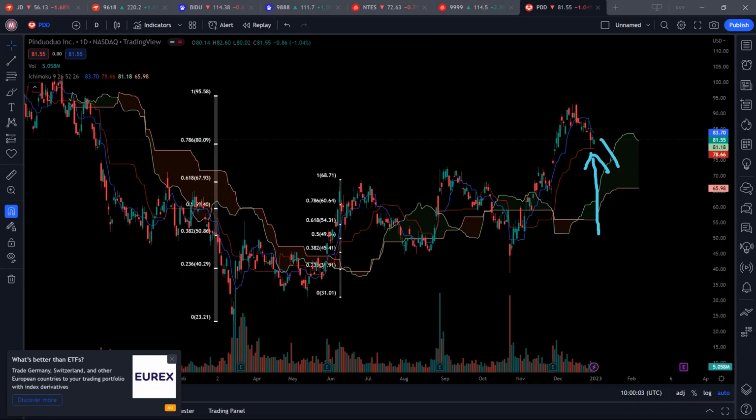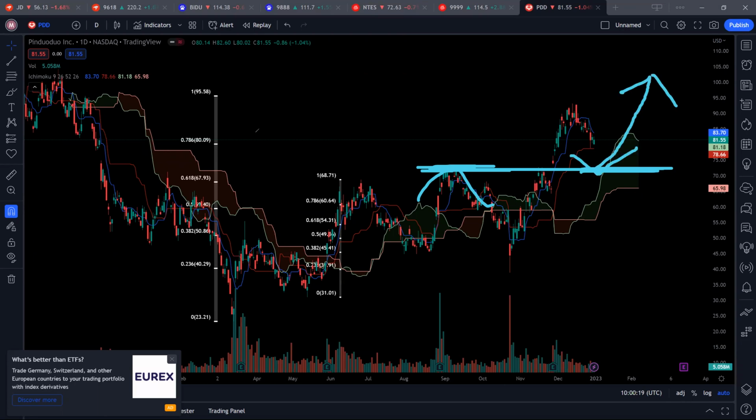So if we pull back down further, which seems likely, what I want to see is this previous high here around 71, $72 turning into a good support here. If we can turn this previous resistance into good support, then that will be a good sign for PDD to climb up even higher, to the recent high of 95.58. So hopefully we can see more buyers stepping in, and if not, if this pullback is too big, then it wouldn't be too healthy for the trend.